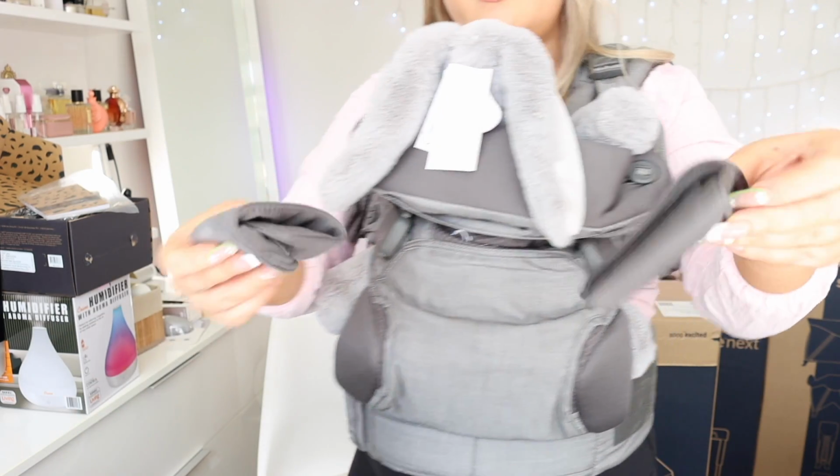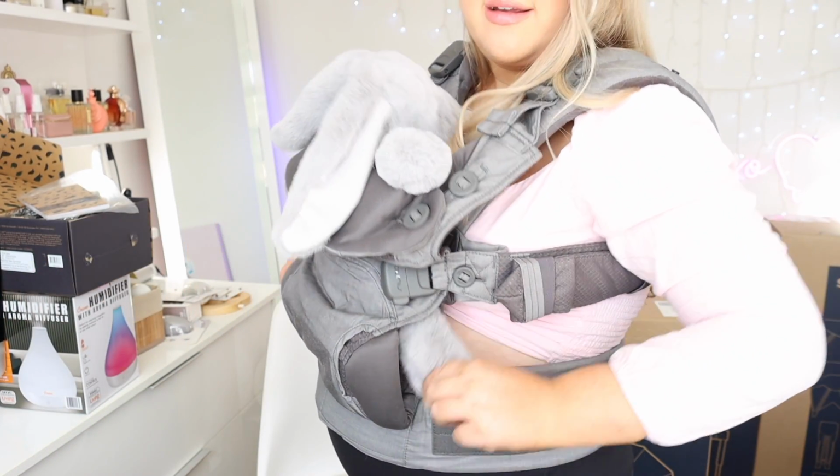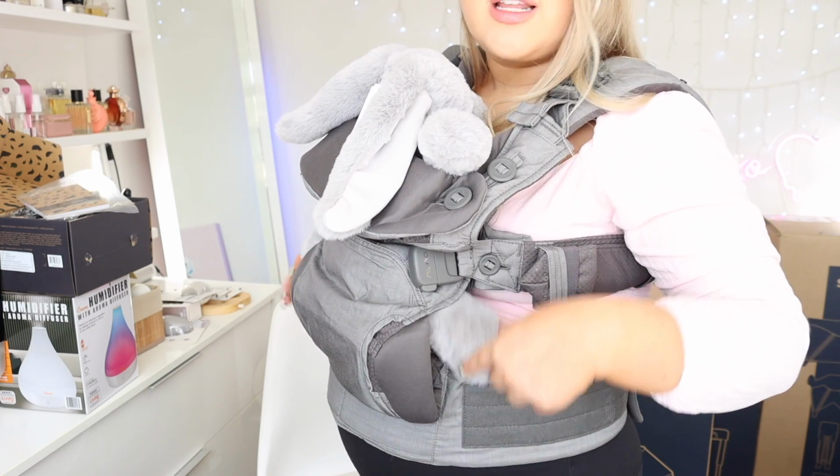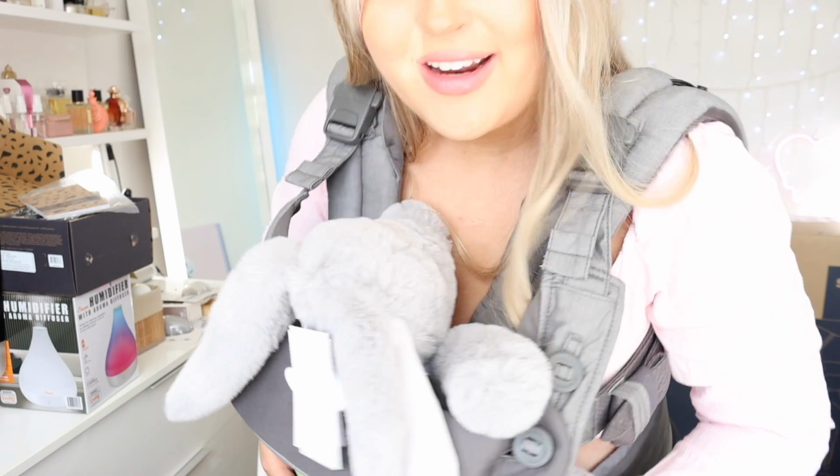Thumbs up from me. Oh my god, I feel like I need a teddy to shove in here and pretend. Oh, now the sun's coming out. Classic. These are the buckle covers, I think. I've put this bunny. My mum got him this bunny. Not the same effect for chunky little baby thighs, but you know, that's cute.